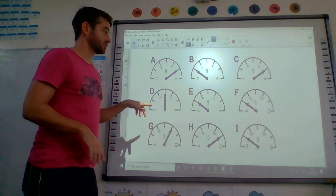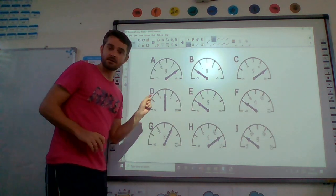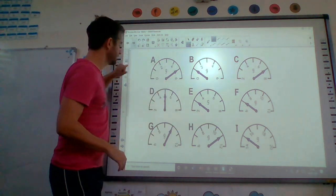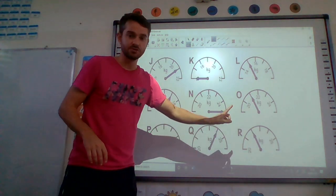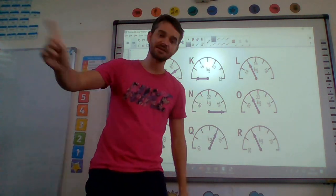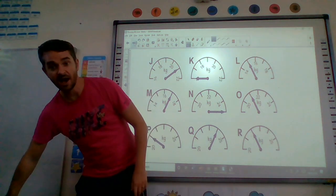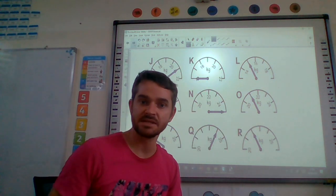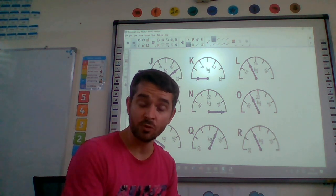In your maths book, you're going to do A down to I, which are all using the same units, and then J down to R. When you've finished all of them, take a picture, send it to me on Class Dojo so that I can have a look and see who is finding it tricky when the numbers are missing and who is ready for the next step. Give it your personal best.